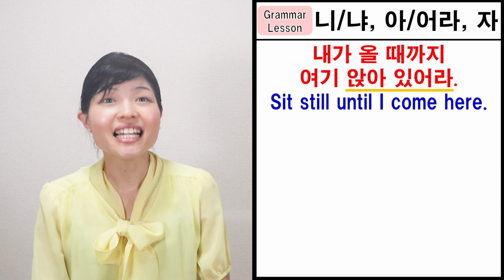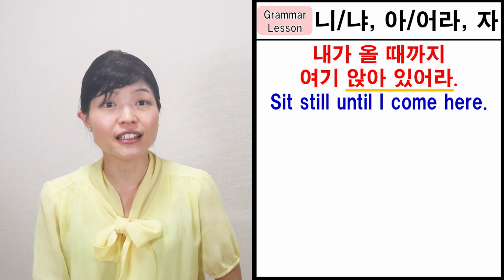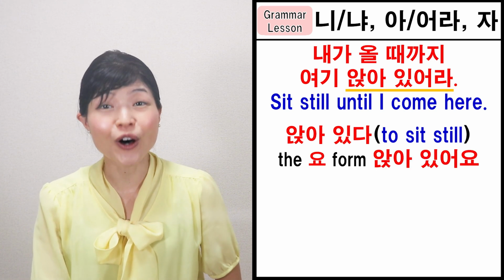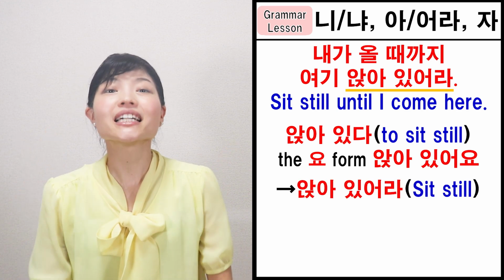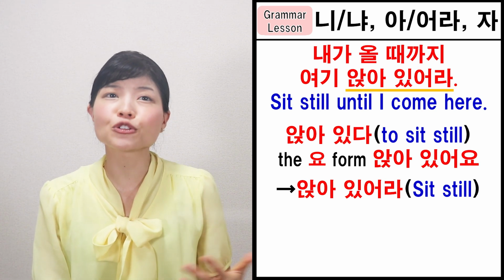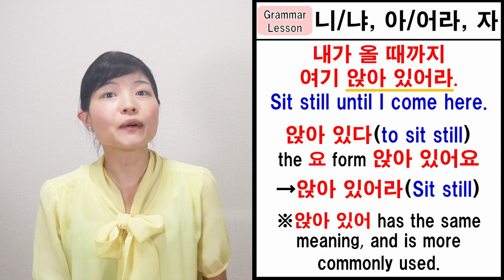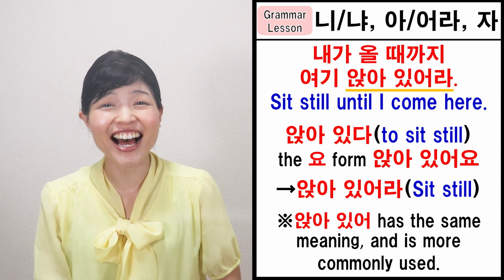내가 올 때까지 여기 앉아 있어라. Sit still until I come here. Here, 앉아 있다 means to sit still. This yo form is 앉아 있어요, right? You can exchange this 요 to 라 to make 앉아 있어라, sit still. Since this tone is a little bit strong, parents might say this to their children. 앉아 있어 has the same meaning, and Korean people use 앉아 있어 more commonly than 앉아 있어라.